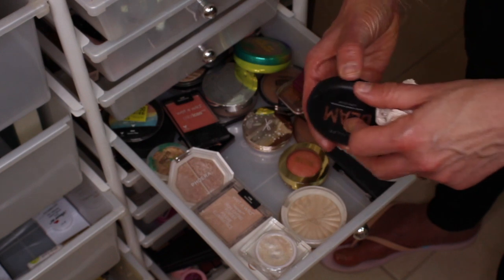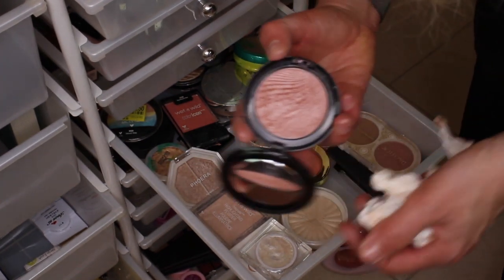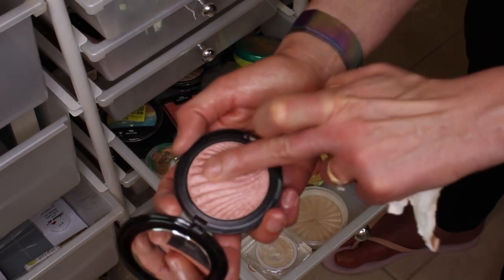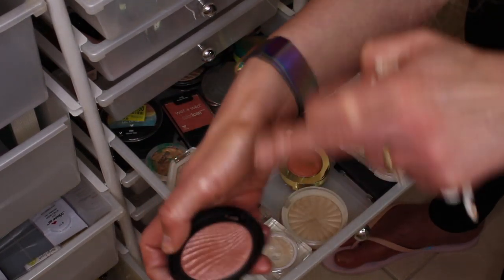So now we get into Focallure, and this is supposed to be a highlighter, but this is too dark for my skin tone, so it's like a blush.